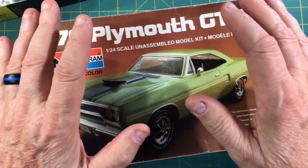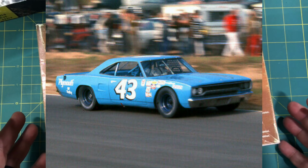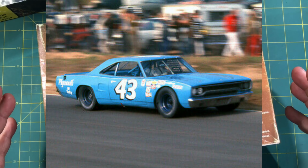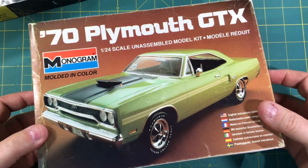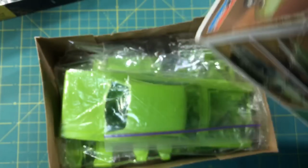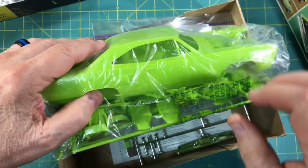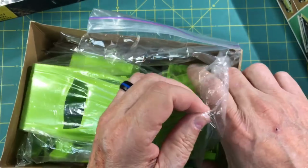Some of you know that the '70 flat nose, I love the Superbird, but the flat nose is just one of my favorite cars. And so I was able to get another one. And this one is, and I don't know how many of these things I have, molded in Sublime. Actually, you know what? Let's take a look here real quick.